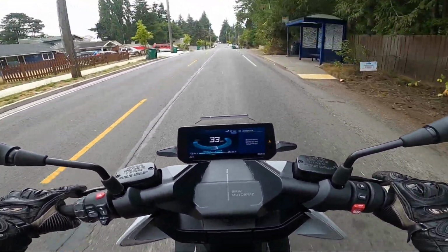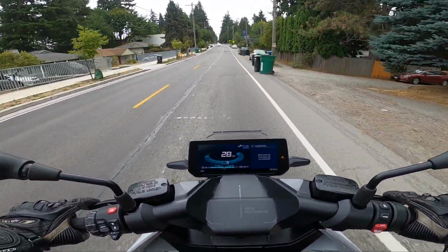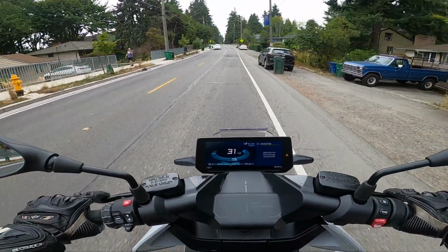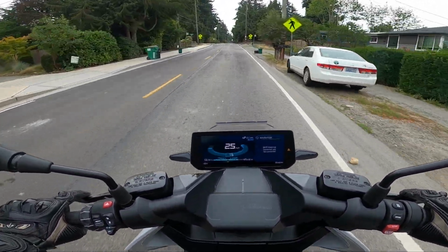The closest rival is the Piaggio 1 from Piaggio, which is less than half the price but far less than half as cool as this BMW is, in my opinion. So you pay for what you get.